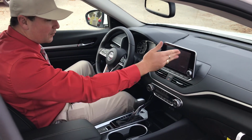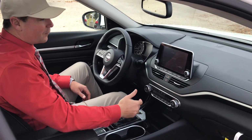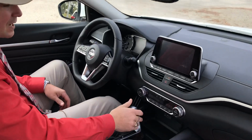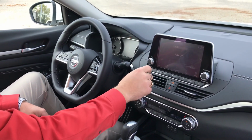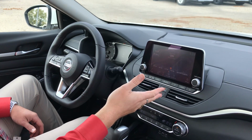Now we have this beautiful display here. This does all kinds of stuff for us. Lets us see our backup camera if we put it in reverse, which is great. Lets us access all our audio controls. It's got satellite radio, Bluetooth audio, all these types of controls.